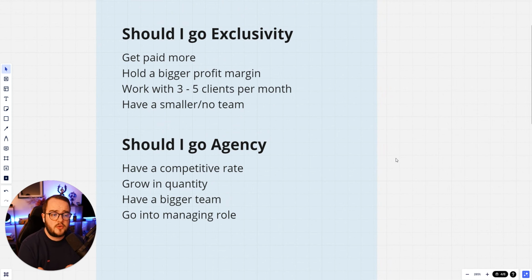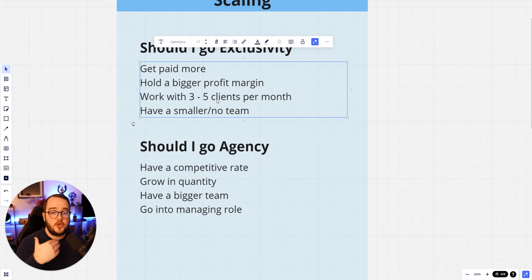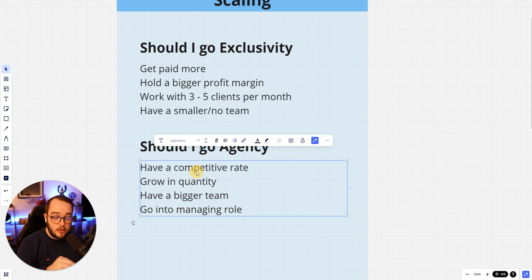Or some people don't really want to be a piece of the engine. Some people want to be in the managing role and have an agency working for them, which is also great. But here, if you go for agency, you have to have a competitive rate, you want to grow in quantity, and you have to have a bigger team. So here you focus on adding value and making a lot of profit. Here you focus on finding the best people to work with. You need to always be finding new people to work with, right?